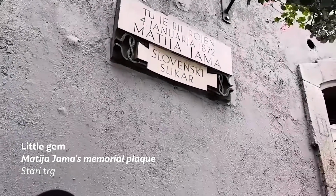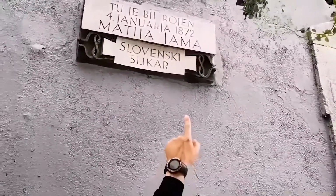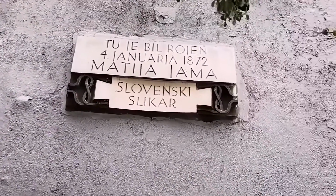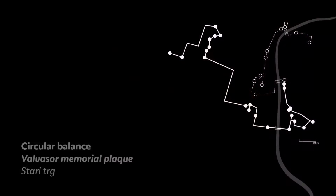Slightly hidden behind the plants, a rather small memorial plaque shows a repetitive pattern. Central composition, low line space, open capitals, emphasized diagonal joints, a lengthy J and curvy leg at R.